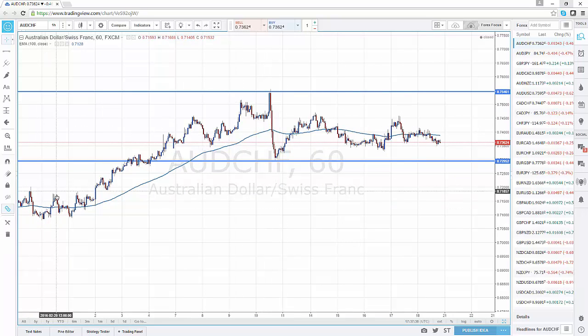And as you can see, what's happened is the market has moved up to that level, big red candle, big red candle. It's then moved sideways. And what we've got here is the market started to print lower highs. So we've got a high here, we've got a lower high here.